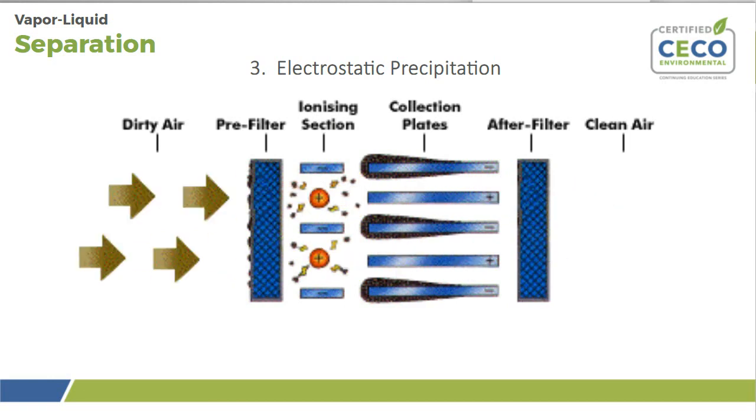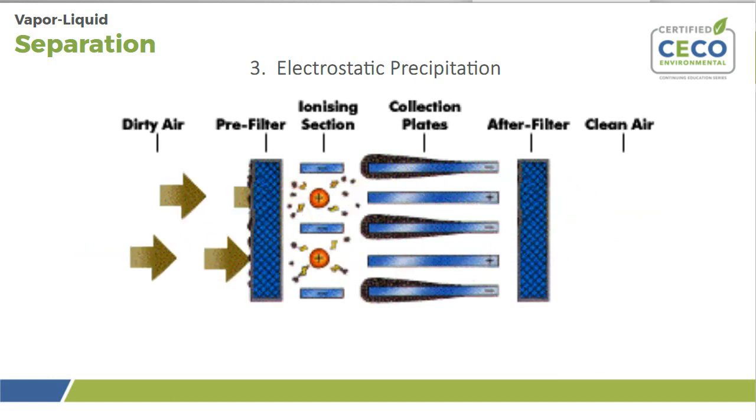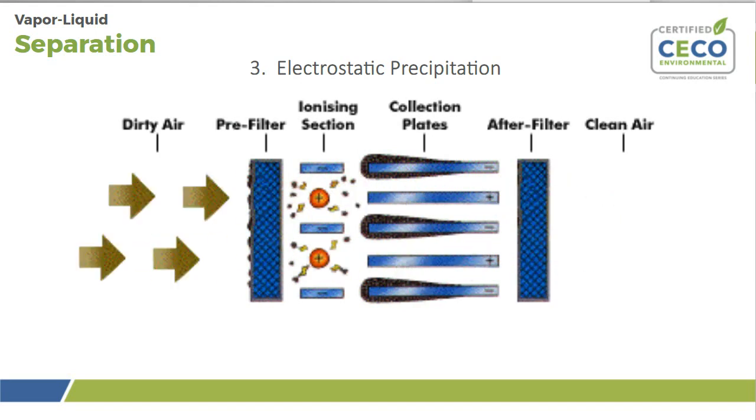One significant downside is the potential for fire. If the droplets are flammable or combustible, you have the high voltage from the plates, which can cause a spark, so it can ignite and cause a fire.